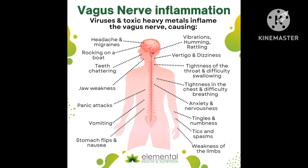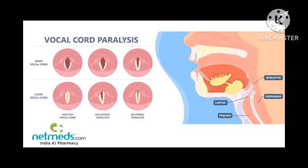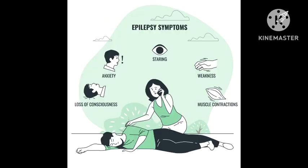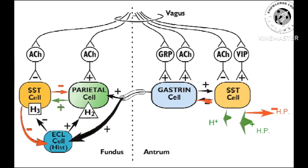Most of the signs and symptoms of vagus nerve dysfunction, apart from vocalization, are vague and nonspecific. Laryngeal nerve palsy results in paralysis of an ipsilateral vocal cord and is used as a pointer to diseases affecting the vagus nerve from its origin down to termination of its branch of the laryngeal nerve. Epilepsy, supraventricular tachycardia, atrial fibrillation.